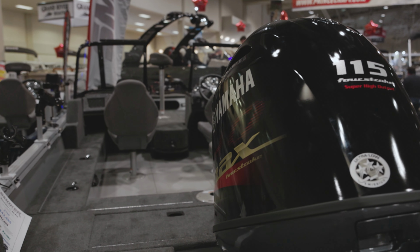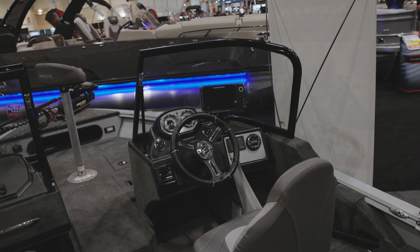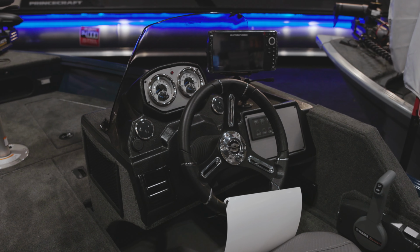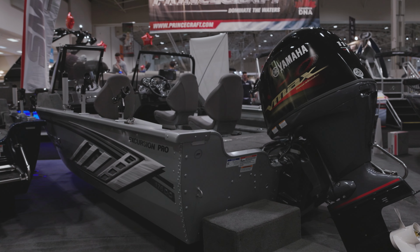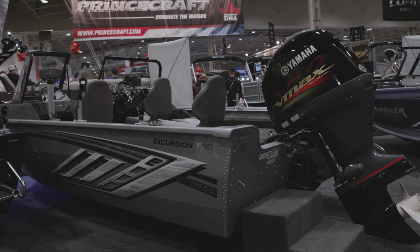And here we have the 17-foot Excursion, and this is now our full windshield model. So this kind of complements the whole layout where we've got tiller, side console, full windshield, Pro Series, and Standard Series. So that'll give us a complement of 24 different models.